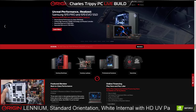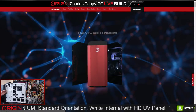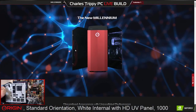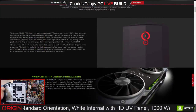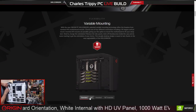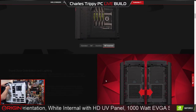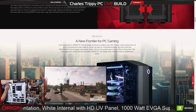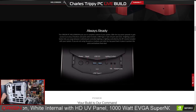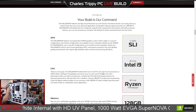All right. So, desktop. Millennium. Oh, my arm. You go to this page. This is how you spec it out. You can read about the Millennium here. You see all these great videos. You find out what we got. We learn about variable mounting, which is standard 90 degree inverted. Wonderful. Got the orientation for the front door. More about our design, some extra stuff about our case, and features.